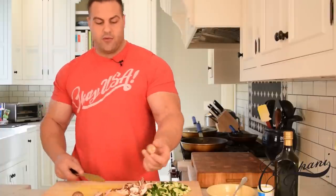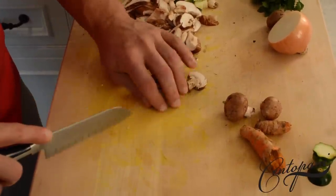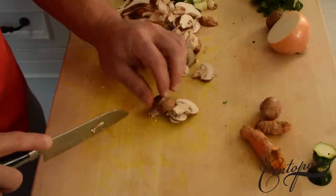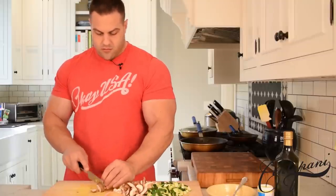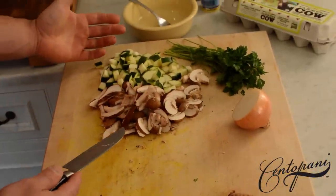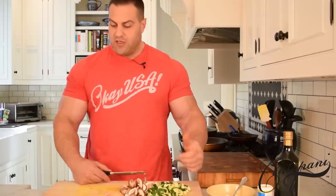I've also got some portobello mushrooms, maybe not as nutritionally beneficial, but also delicious. And I like to include them. As you can see, we've already got quite a bit of vegetables built up. By the time we're said and done, it's probably going to be about a full 2 cups worth.